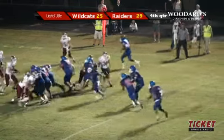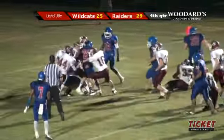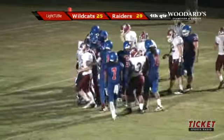Player of the game after this is over. Handoff inside, busting tackles, breaking tackles, still on his feet, fighting his way inside the 5 to the 3-yard line.